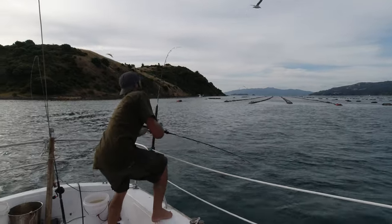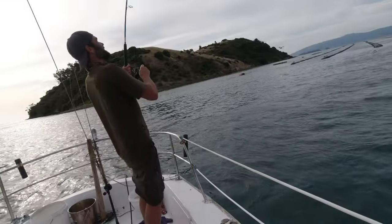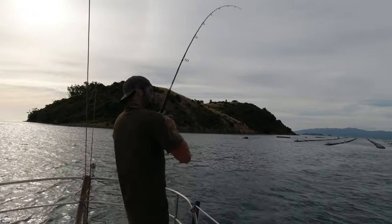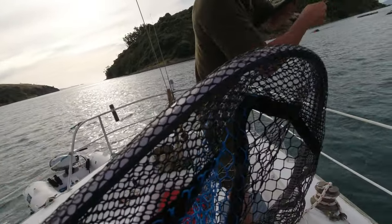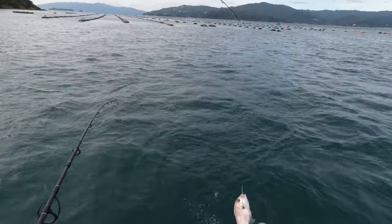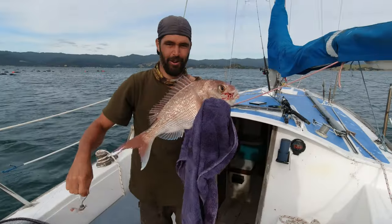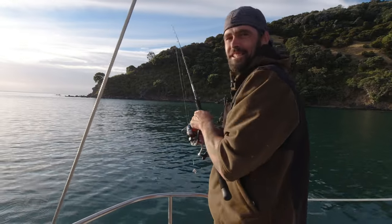A fish! Oh, yes! The lights. Snapper. Oh, yes. Beautiful little penny, that's our dinner for tonight. Awesome. There's heaps of fish down here.